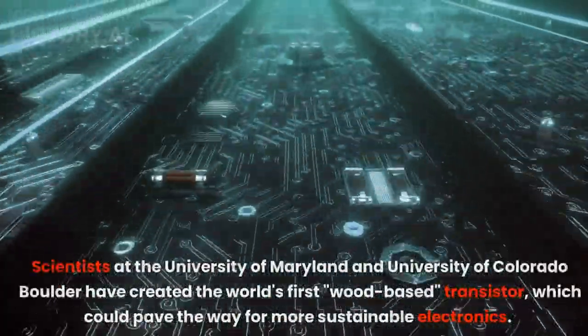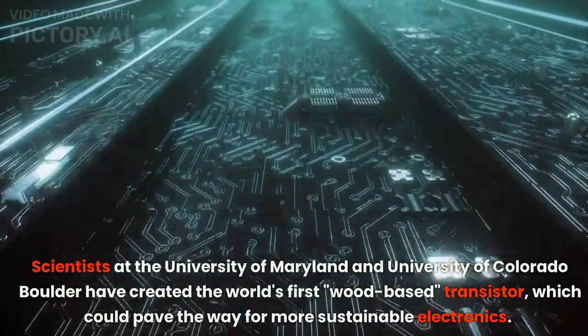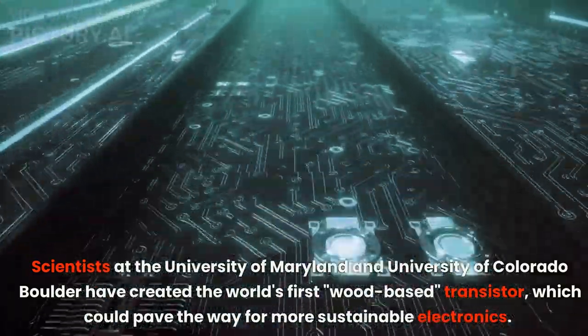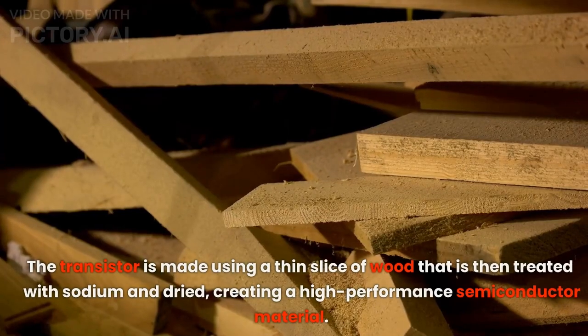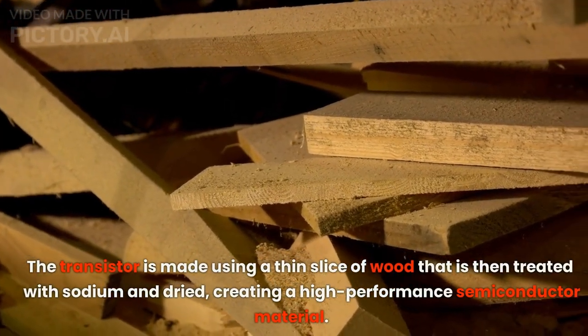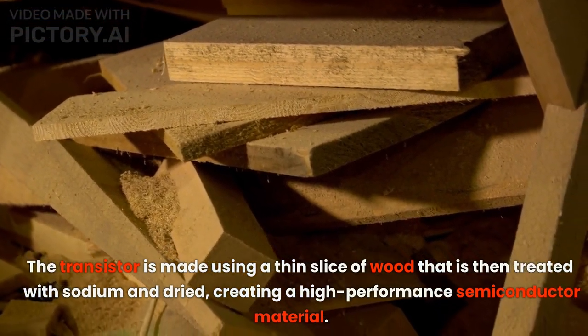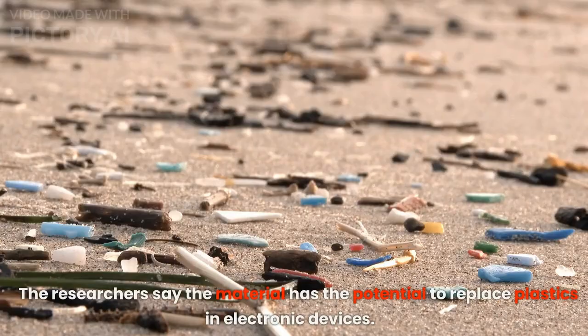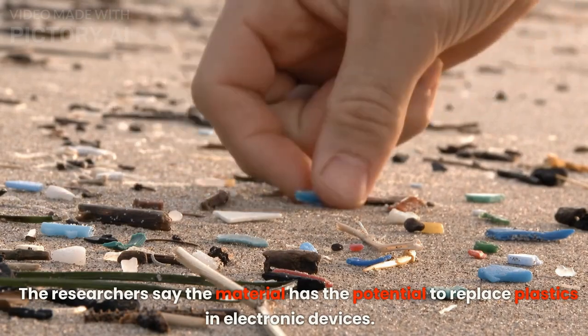Scientists at the University of Maryland and University of Colorado Boulder have created the world's first wood-based transistor, which could pave the way for more sustainable electronics. The transistor is made using a thin slice of wood that is then treated with sodium and dried, creating a high-performance semiconductor material. The researchers say the material has the potential to replace plastics in electronic devices.